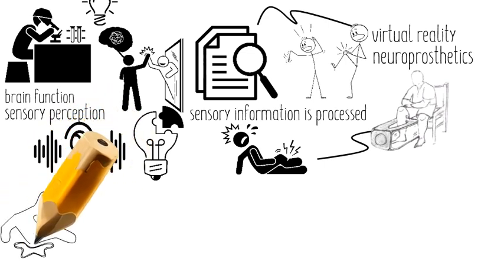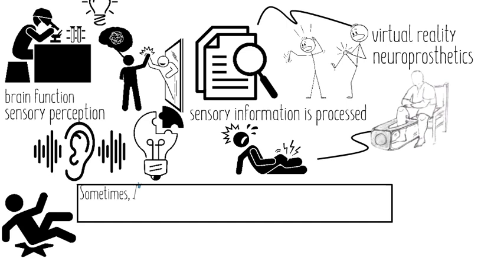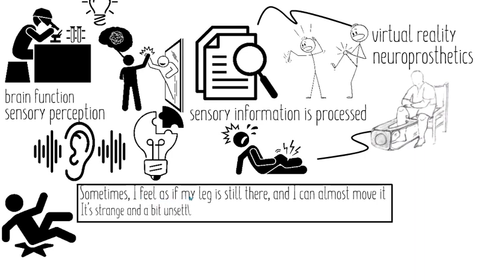Alice, who lost her leg in an accident, describes her experience. "Sometimes I feel as if my leg is still there, and I can almost move it. It's strange and a bit unsettling, but I've found that mirror therapy helps a lot."